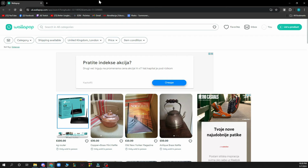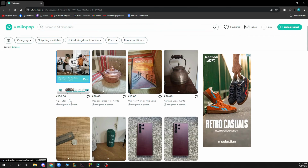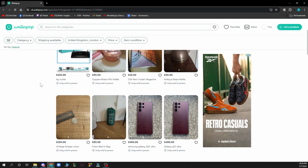So as you can see, here we have the Wallapop official website where we have a lot of things to see. So here you can go and search for categories. You have the shipping available, you have the address which you can put, the price and item condition in the search. But for manual search, you can go to the search box here and search all categories here. Also, here you have some recommended items for you that you can go and check out by yourself if you want, of course.